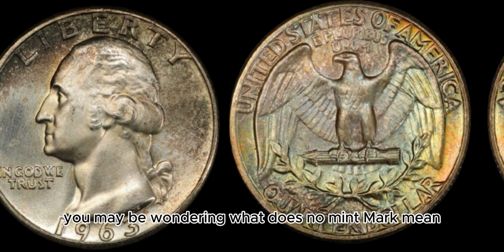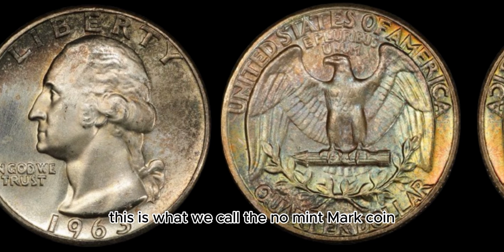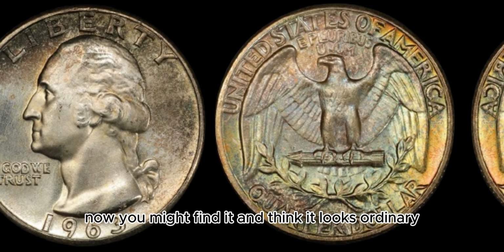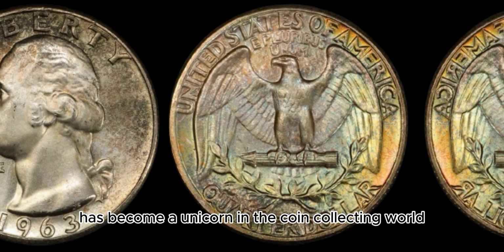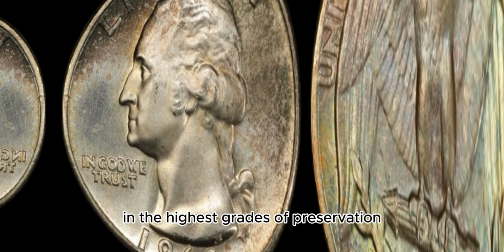Well, Washington quarters minted in Philadelphia before 1980 didn't have a mint mark. This is what we call the no-mint mark coin. Now, you might find it and think it looks ordinary, but the 1963 no-mint mark quarter in top-notch condition has become a unicorn in the coin collecting world. These coins are extremely rare in the highest grades of preservation.